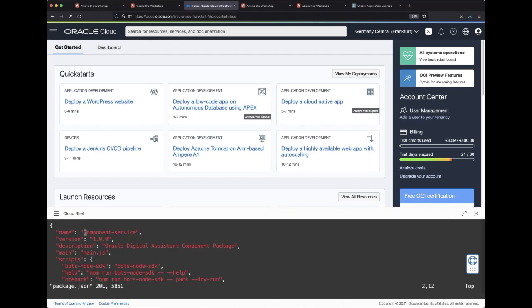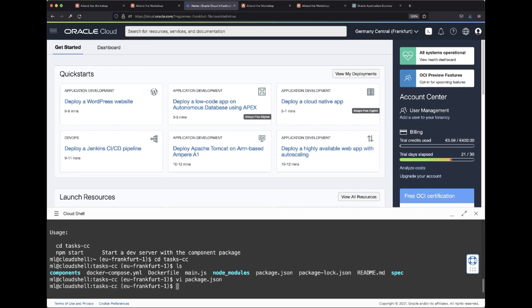So I'm going to use x to delete all of that, and then insert. I type the letter i, and we are going to put the name that, if I don't remember wrong, is task.cc, task custom component. As soon as we have that, Escape, colon x to exit and save the file. That will be the first step. You can always download the file, and then re-upload it, but it takes a little bit more time.